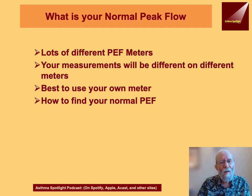So, as I said, there are lots of different peak flow meters on the market, and these peak flow meters will give different measurements. So if you have your peak flow measured by one doctor on one occasion and by another doctor on another, or if you're measured in hospital or in the ED, emergency department, using different meters, you can't really compare those measurements because the different meters are not 100% comparable. In fact, the readings can vary by quite a lot. So it's best to have your own peak flow meter.